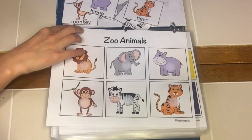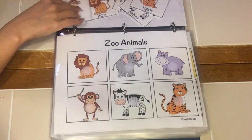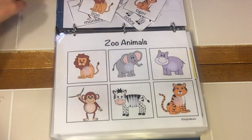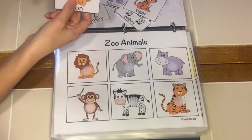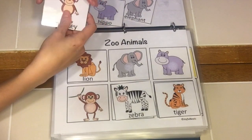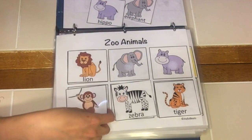So for zoo animals, I would sing, In the jungle, the mighty jungle, the lion sleeps tonight. And I would ask, where's the lion? In the jungle, the mighty jungle, the monkey sleeps tonight.